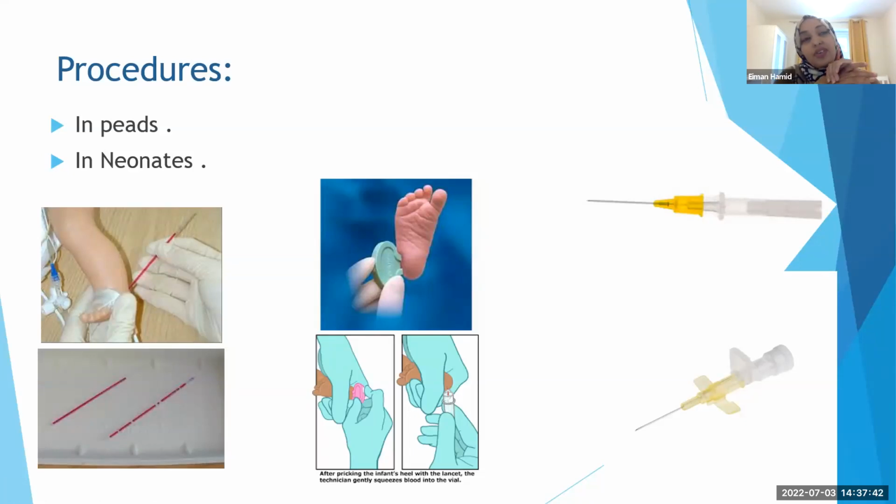Intubation, of course, for the term babies, you are expected to do as a reg. For extreme preterm, maybe after you do your neonatal rotation, then you are expected to master the extreme preterm intubation. But to be honest, no one will blame you if you did it and then you failed. Eventually, it is a difficult procedure.